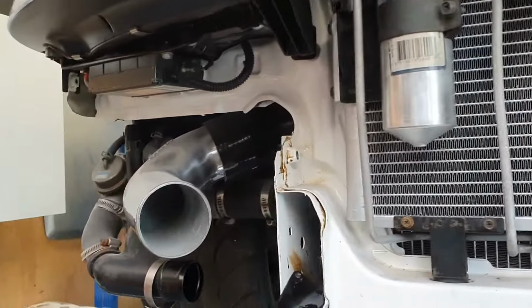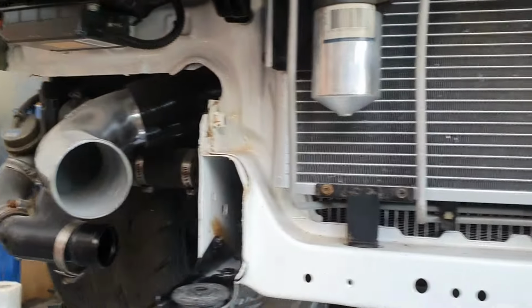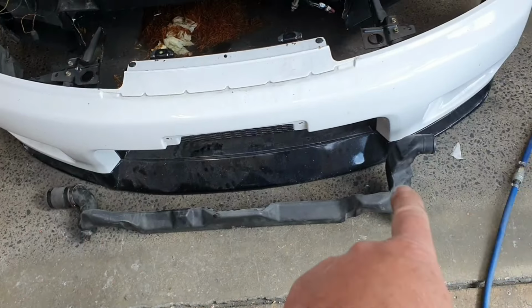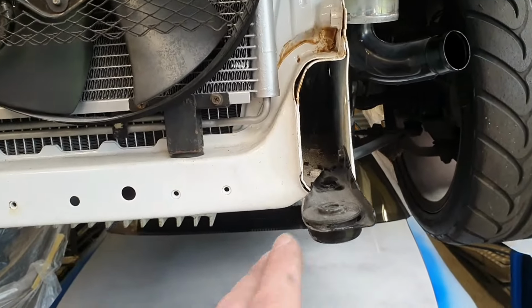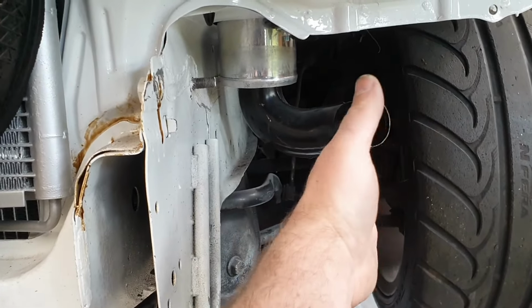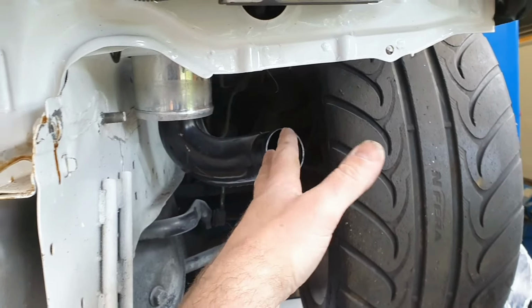So I rang the customer, and after a few changes in direction, just bouncing ideas backwards and forwards, we've decided that this won't go back in the car because that kind of gets in the way. I can't really show you all that easily, but it comes up through here to get to there, and it just creates this big intrusion of stuff in this general area here.